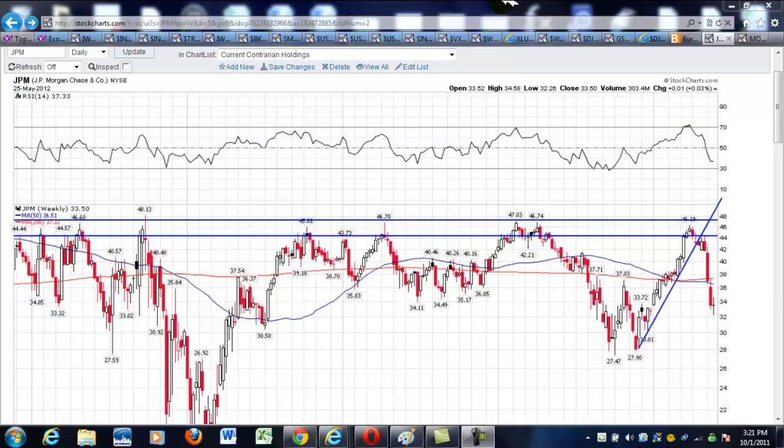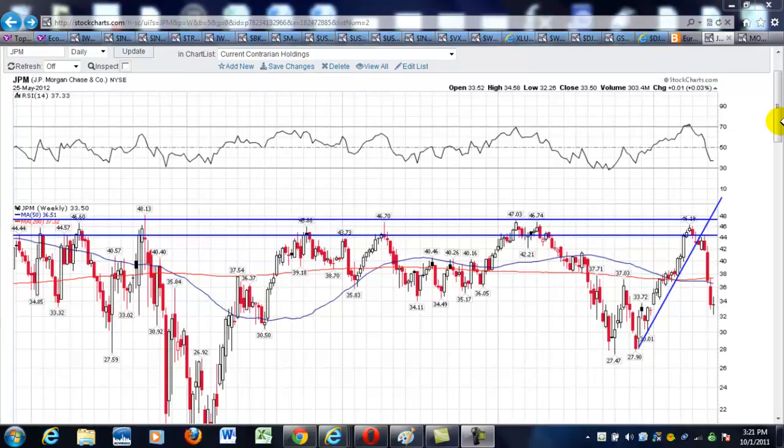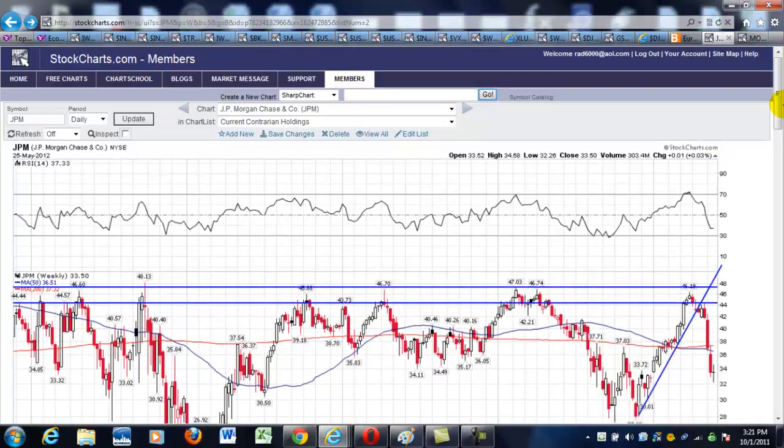Let's begin with the trade we did last week on JP Morgan. This is the anatomy of a trade. This is what we look for. Generally, we look to trade stocks long when they have a very high short interest. Unfortunately, JP Morgan does not have a large short interest. So what's the catalyst? Why did we want to trade this stock?